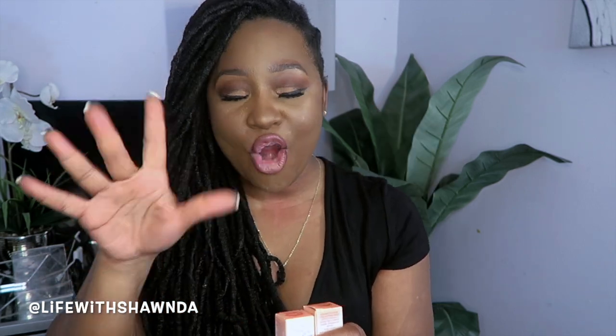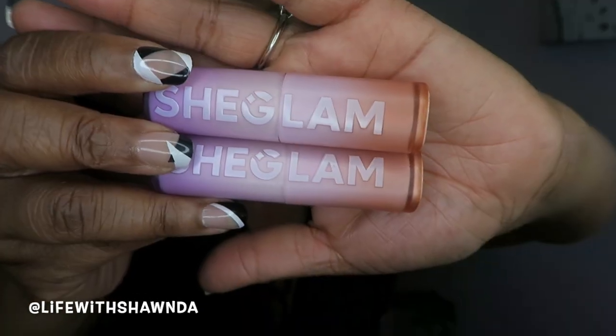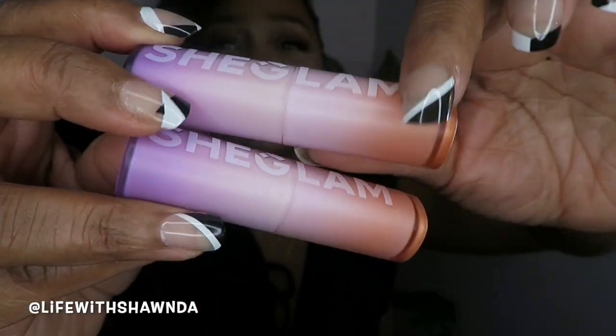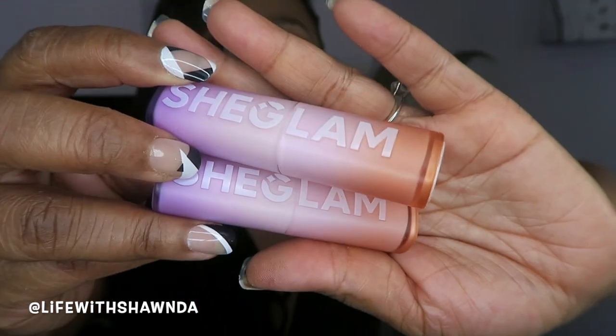They're both sort of like orangey, corally type colors. I do love those colors in the spring and summer. I'm gonna open these guys up, show you the packaging, and I'm gonna swatch them for you guys as well. All right, so this is what the packaging looks like on the lipsticks. Really classy. Again, this is like this raised print. It's not even like a sticker or anything.